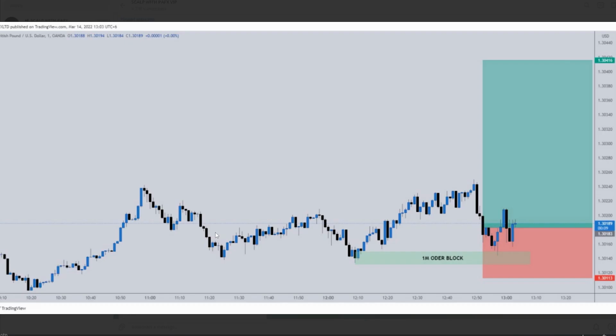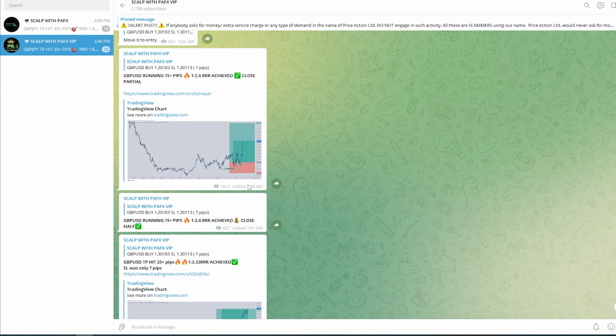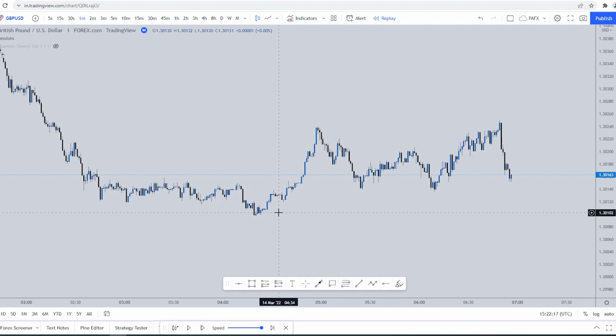So this was the initial markup, and I'm heading into the charts right now to fully describe to you guys what our thought process was behind the trade. With this particular trade we gained a total of 25 pips with a risk to reward of 1:3.3, and we are considering this trade as the trade of the week. So let's see what our initial thought process was behind that trade.